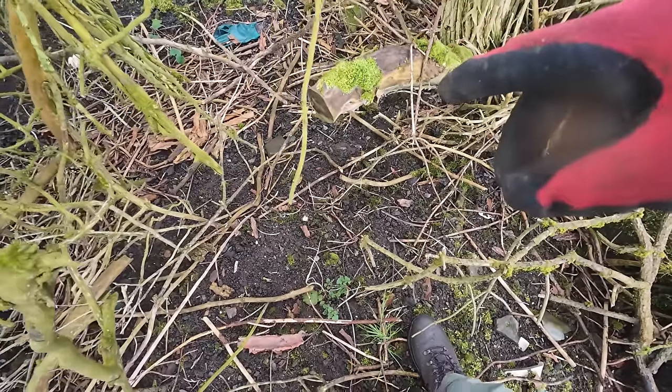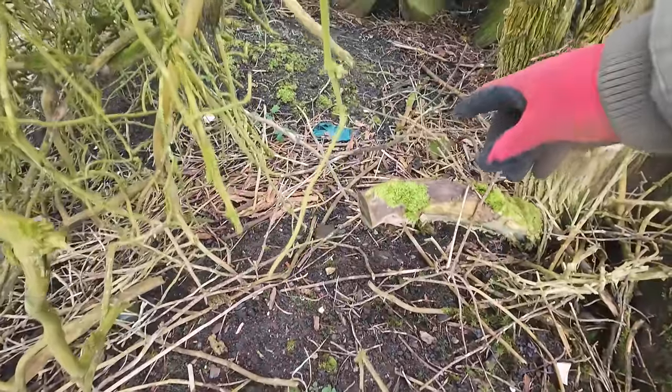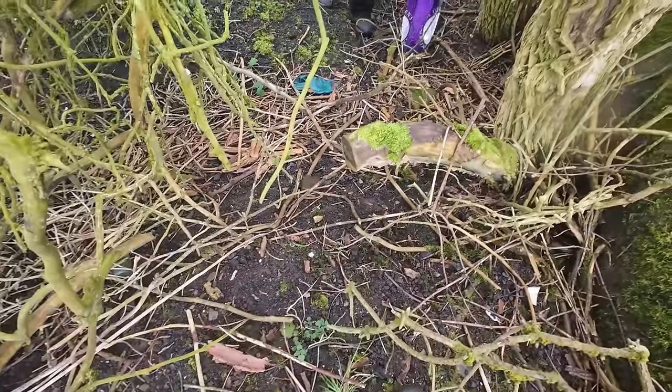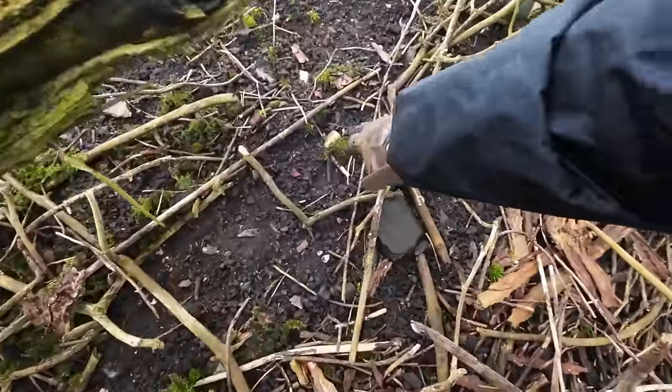Right, we see down there a pipe bowl. See if we can get Sarah to pick it up. She's over that side there. Just down here, the pipe bowl down here. Oh, it's got a stem on it. It's nearly complete, yeah. Went quite well, the pipe bowl.